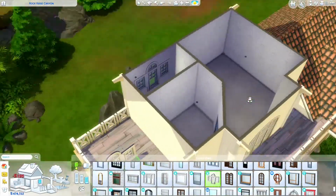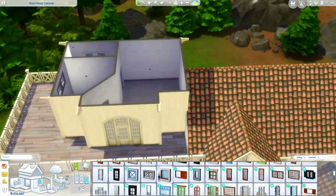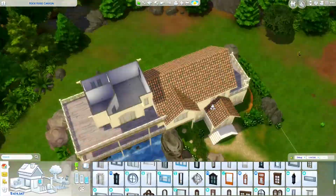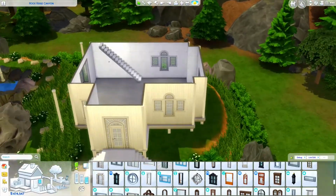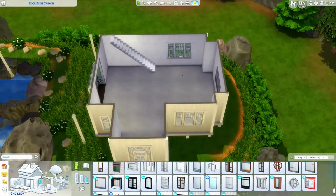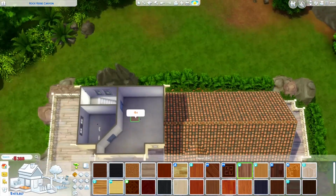They look really, really good, and I use a lot of hanging plants as decorations for them. You'll see that later when I get to that point. But yeah, this is a house for a family: 2 parents, 2 kids. There will be 1 room for a teenager and 1 room for a child. That seems to just be what I go for, 1 teenager, and 1 or 2 kids.